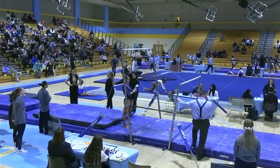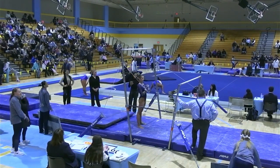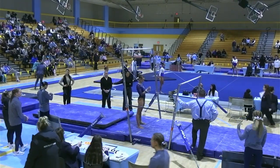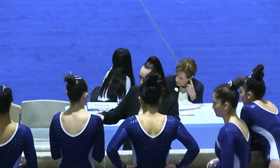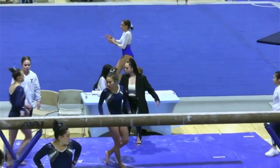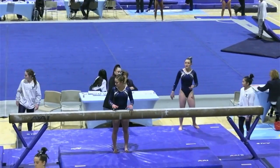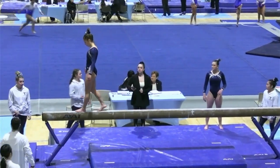LIU leotards, though, speaking of gymnastics fashion, they do look good from a distance. The way that gradient sets in and the sparkle. Yeah, super sparkly. I love that. I'm a big fan of these Yale leotards because they remind me of a throwback leotard from the 2000s. Maybe we're just a little old over here, but it's a throwback, reminds me of what I might have worn in high school.